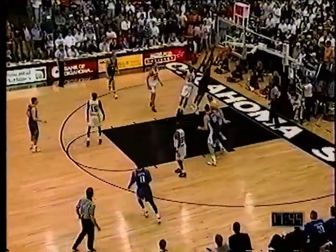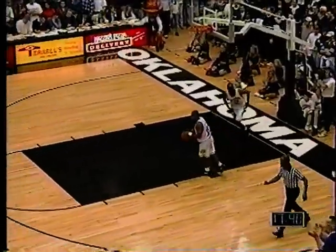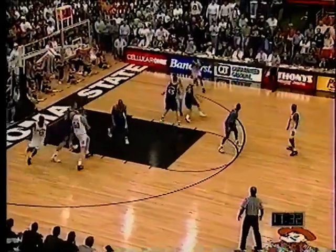Pass, bullet pass underneath to Pearson, who hits the layup, got away from Terry Collins, and Sean Pearson gets the basket. He's got 7, 33-26 Cowboys. There's those back screens that we talked about, the down screens. It's so good at screening guys loose.